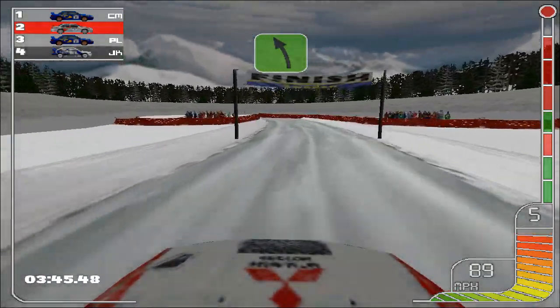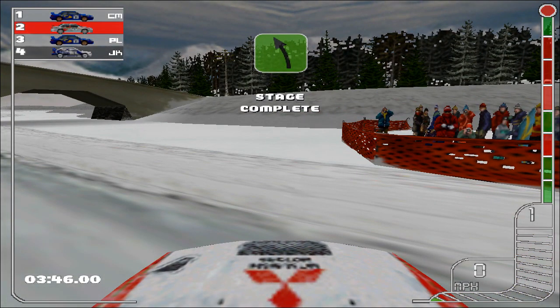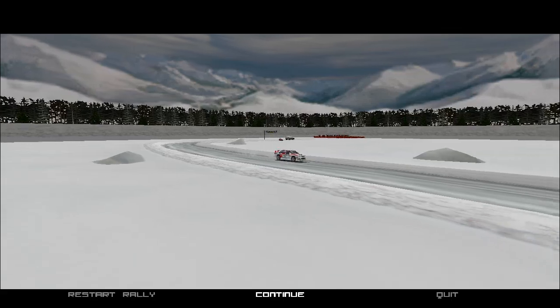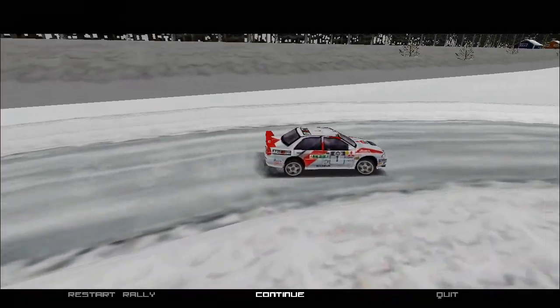Flying finish, and no, by 0.2 of a second. Bah. With a time of 3 minutes 46 exactly. So, all in all, that's not too bad. The stages will open up now anyway, so let's just get on with stage 2.